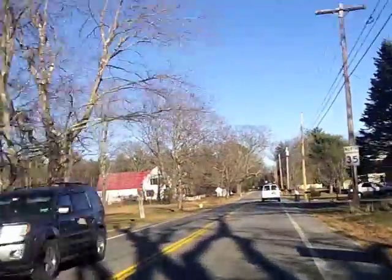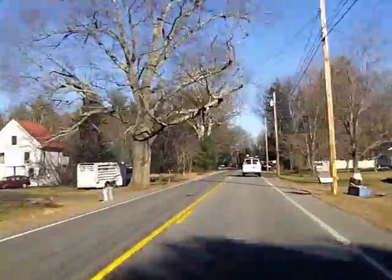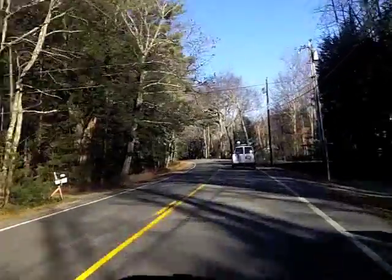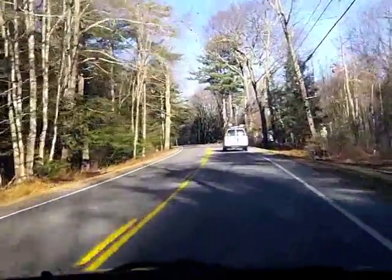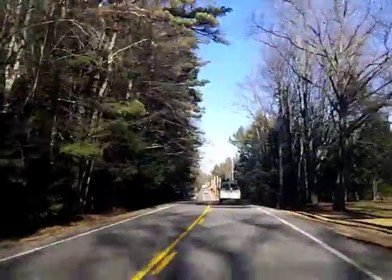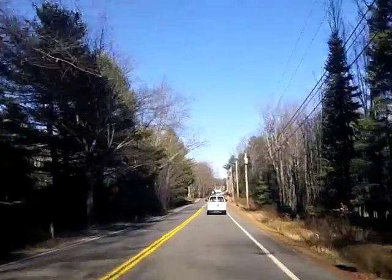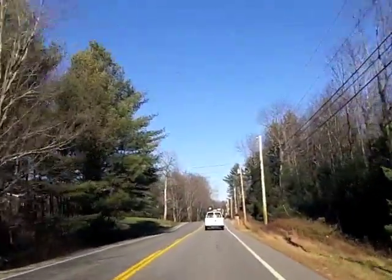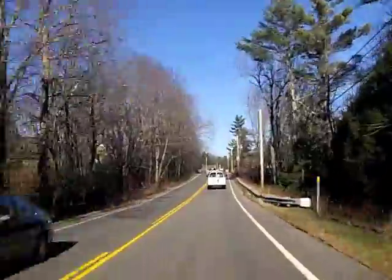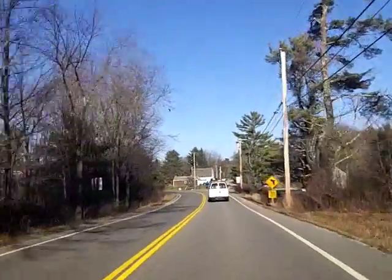Nice sweeping turn. So now as we crank along, we're coming up pretty soon to the real final challenge of the course, and it's so funny. On the day before race day, when you go to the race director's mandatory meeting, he's going to talk to you about the one-lane bridge.